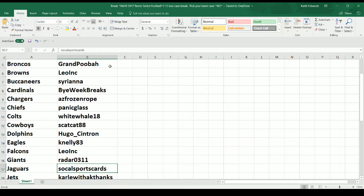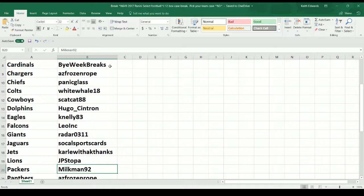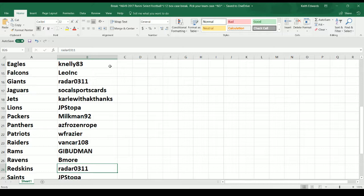Carl with a K. I always forget your name, bud, but thanks for grabbing the Jets. JP Stopa, Joe with the Lions. Thanks for jumping in, man. Roland, Milkman 92 with the Packers. Arizona Frozen Rope, Shane also has my PC Panthers. William also has the Patriots. Vancar 108, Jeremy with the Raiders. G.I. Budman, Steve with the Rams. B-more, Chris with his PC Ravens. Jesse also has the Redskins, last team in Break Mojo. Joe also has the Saints.